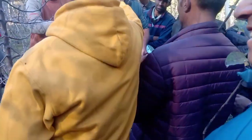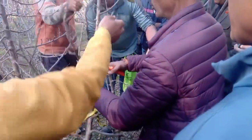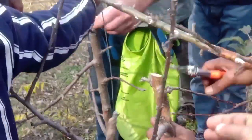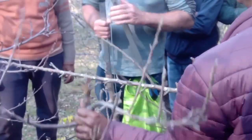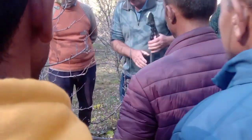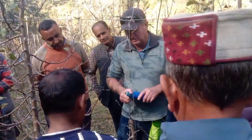This wood is also clean. So it is still superficial. Angle cut. Not a flat cut, just to let the water not sit on the top.